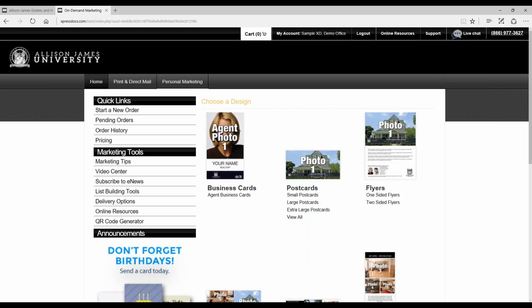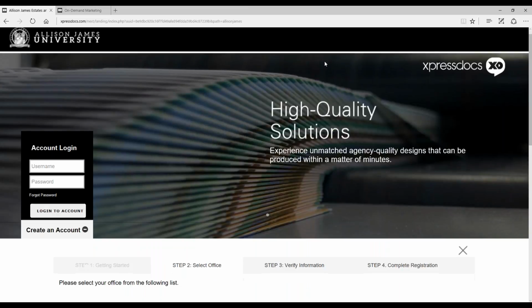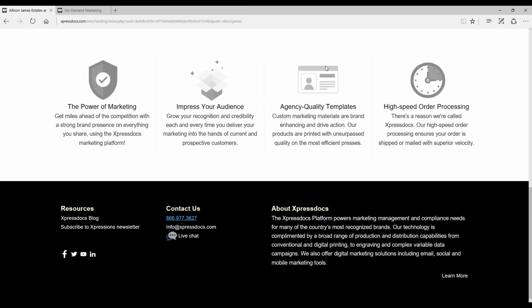The question is, what is the phone number to call? If you have questions, you can see it's up here at the top of the screen. I believe you should also be able to see it from the landing page. Yes, here down at the bottom. You can see from that landing page I told you at the beginning, XpressDocs.com, there's a contact us.